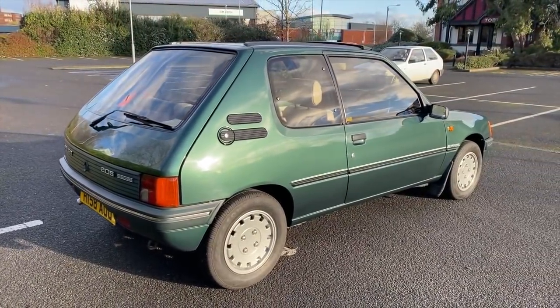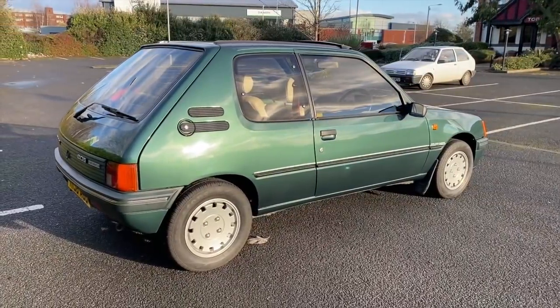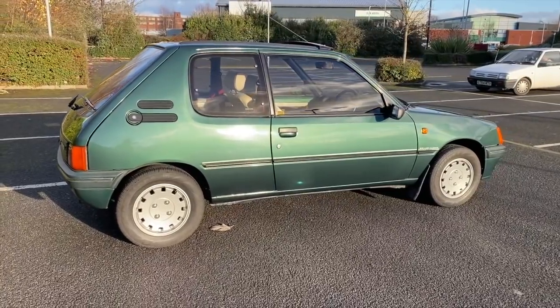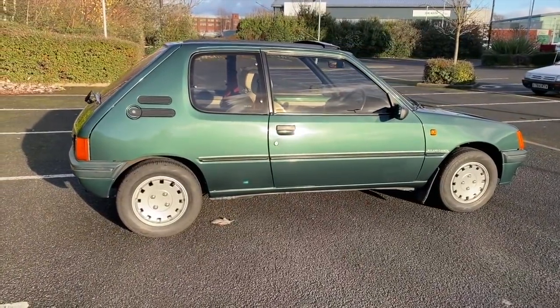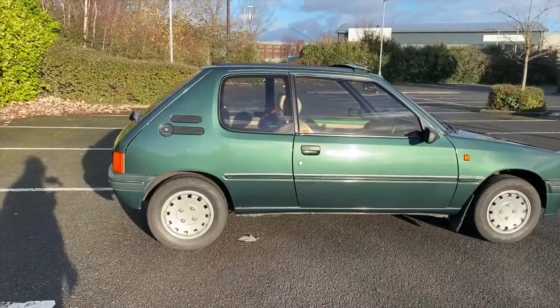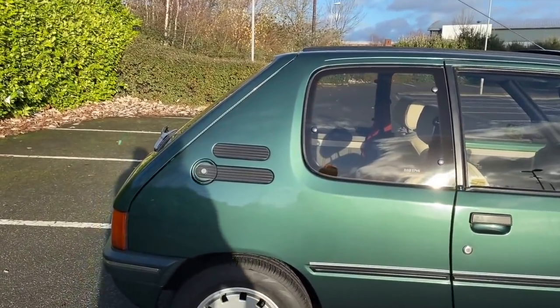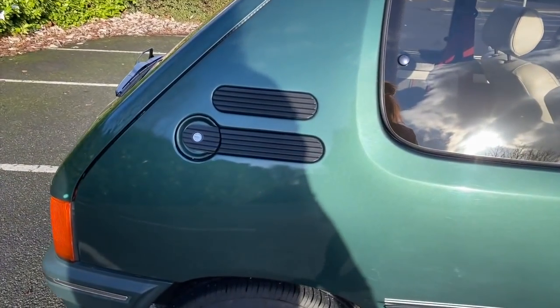So once they'd done that takeover, that's when they started to kick off with the plans for the 205. Now, the earlier cars did use the X engine, which had been in that 104, but as production continued, they moved over to the TU series, which is what's in this. So I think they did that from about 1983.